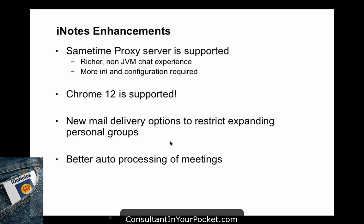There's a bunch of configuration things that will be documented for you that you have to set: where the proxy host is, what ports to use, things like that. Chrome 12 is supported. Ed Brill came out with that one, but now you have Chrome 12 support. There are some new restrictions for personal group expansions and better auto-processing of meetings. Before, auto-processing of meetings through iNotes wasn't the best thing in the world. Now you're going to have better controls of that: the ability for it to take a meeting in, process it for you, put it on your calendar, and delegate, because we all like to delegate our meetings.